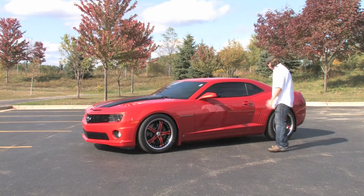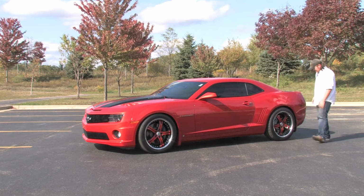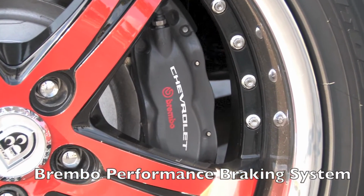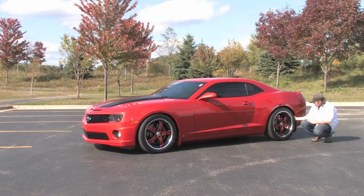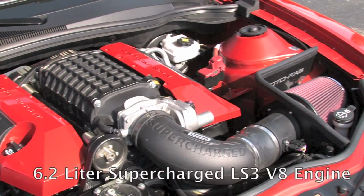But there's really not much to talk about as far as the condition of it. It is all original, no previous accidents or anything like that, so nothing to talk about as far as that kind of compromise. And on the rear here, just to show you where this power goes to, you got two 275/40 ZR20s back here that are absolutely sticky Nitto drag radials. Pretty sweet.